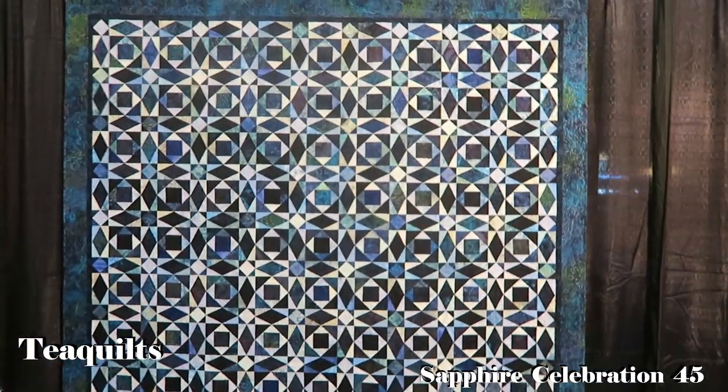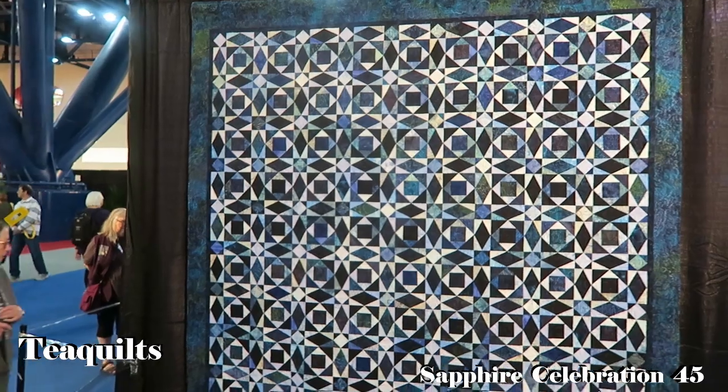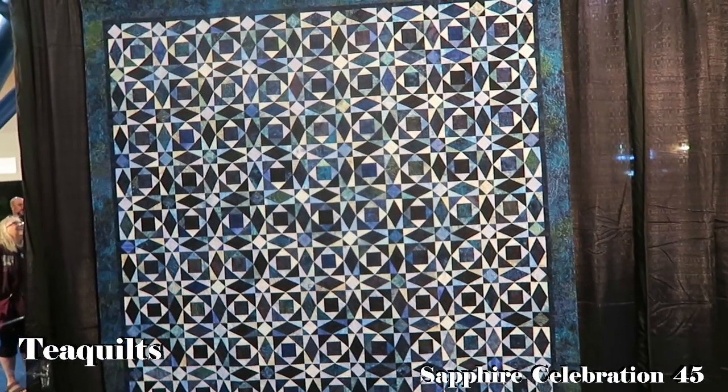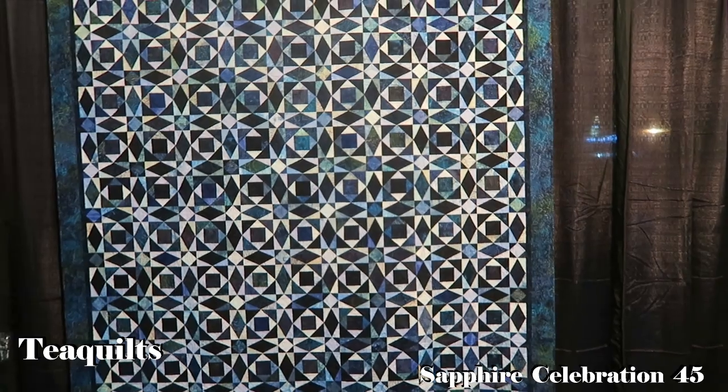Do you know if they have a list of the quilters that are in the center there? It's in a stand on the app on that side. Oh, okay. It has a book with all the quilts up there.